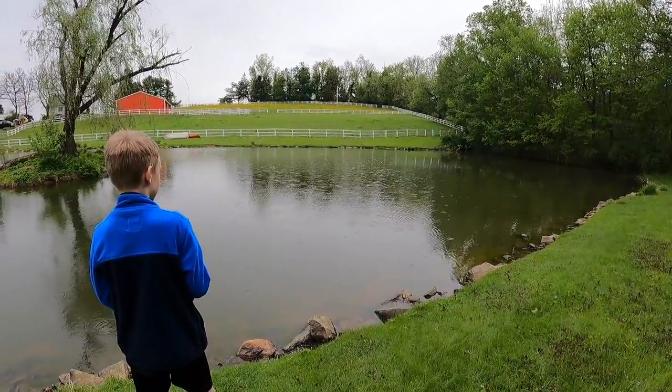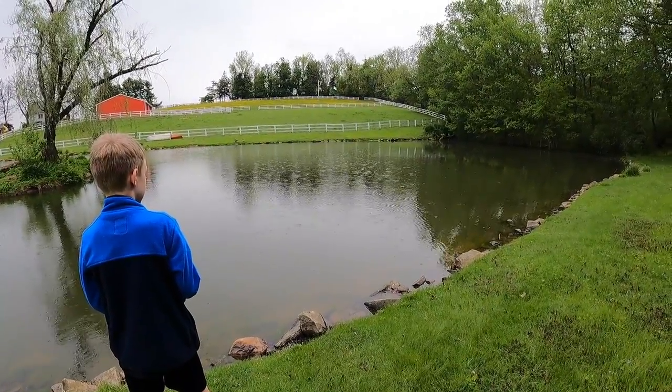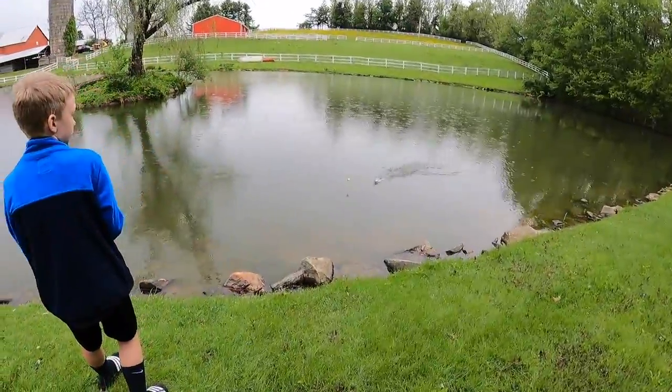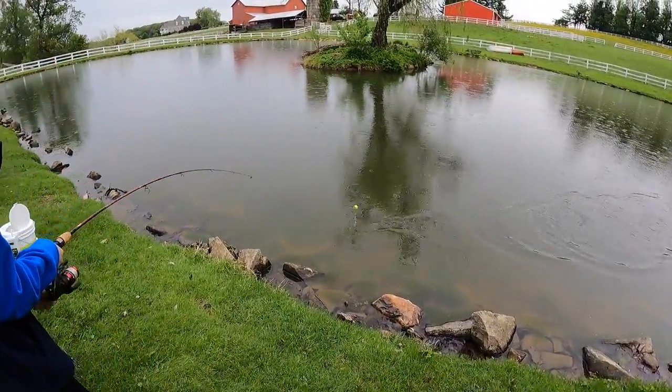I'm nibbling. I got some. Let him nibble. Let him take it. All the way under. There we go. Oh, you got a little bass.